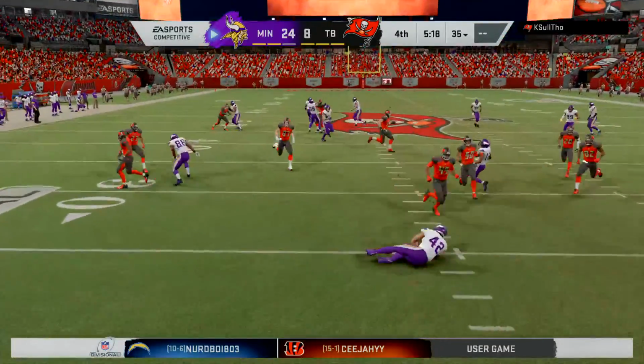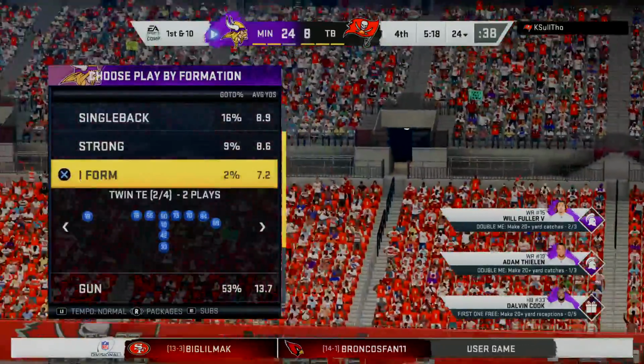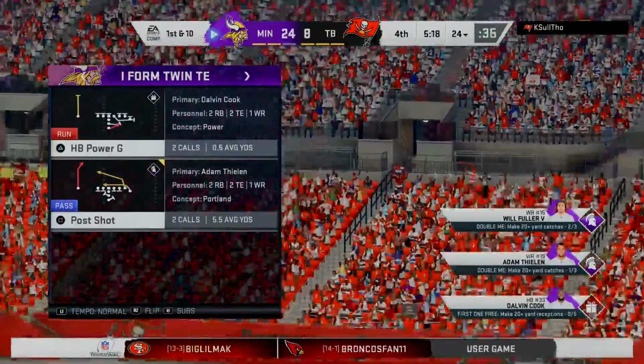So a very short kick here. This will be taken by one of the up men, at their own 24-yard line.